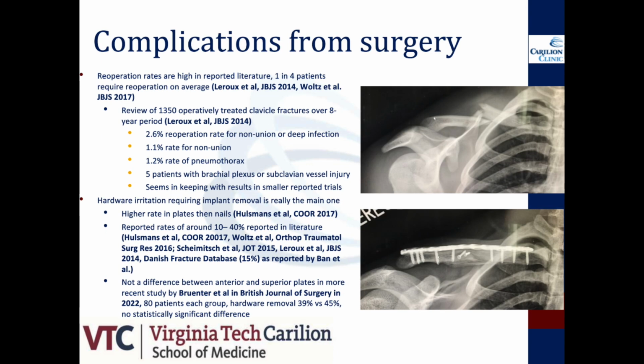What does the literature tell us about complications from surgery? Essentially, the rate of serious complications like non-union, deep infection, pneumothorax, and brachial plexus injury are rare. Those are rare. But the rate of hardware irritation is very high.